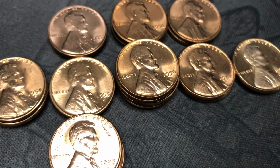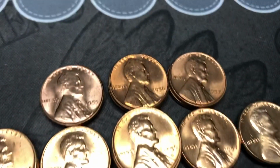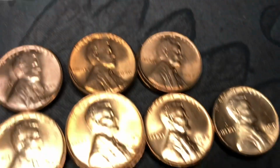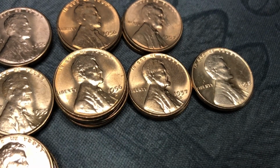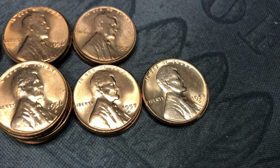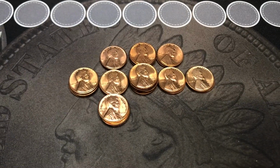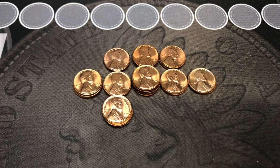We also got 6 1956 D's, 2 1956 P's, 2 1957 P's, 2 1957 D's, and 2 1958 D's. All those Blazers, all of them are going to get flipped, and all of them are getting put back into the collection. My collection, that is.